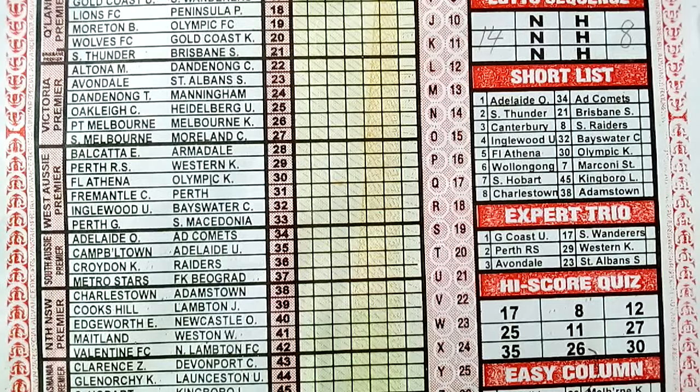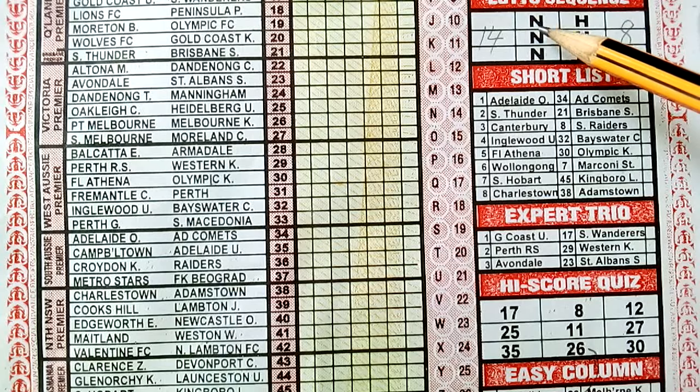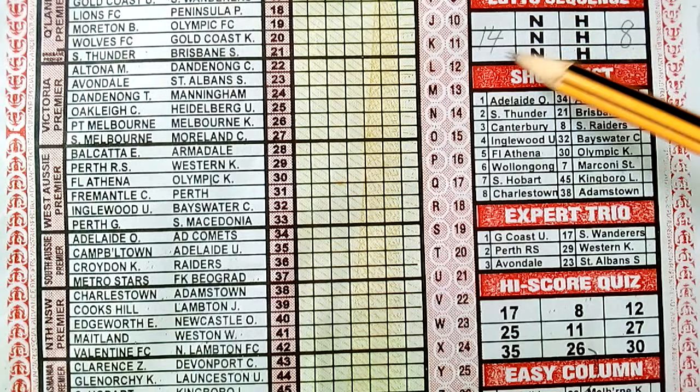Taking a good look at the special advanced fixture, I want to highlight 2 key areas. One of the first areas we are highlighting is the lotto sequence. We have letter N and H. N is 14, H is 8. Now, what does that tell you? You have a big before small scenario in that spot.